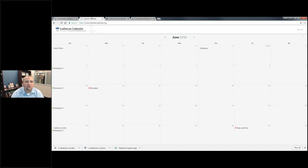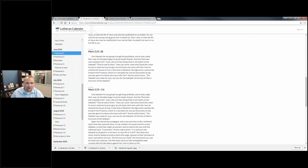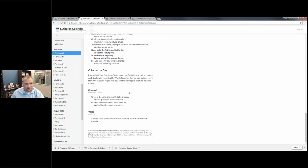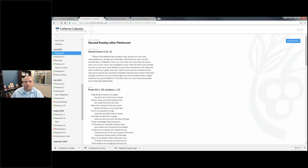The first one is called lutherancalendar.org, and you can go to that and say, okay, Pentecost 2. It's that same kind of calendar that you saw in Lutheran Service Builder. But when you click on it, you can view all the propers for the day, and not just which the references are, but all of the details. You can also access this on your phone, so you can always access the lectionary when you need to.